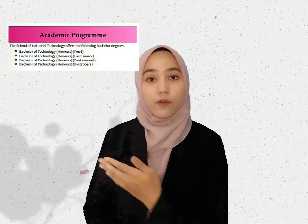Overall, there are 4 bachelor degree programs at the School of Industrial Technology, and the Master of Science in Environmental Sciences was introduced in 2018. The School of Industrial Technology is located in Building G07 in the main campus of USM in Pulau Pinang.